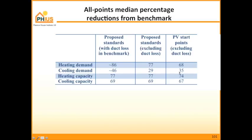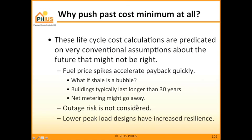I also compared this to what it would have been if we had just mechanically picked these PV start points. And we got more percentage savings on heating, a bit less on cooling. And so, you might ask, why are we pushing past this cost minimum? There's reasons to do that.